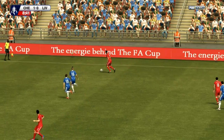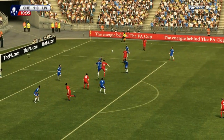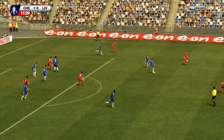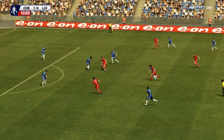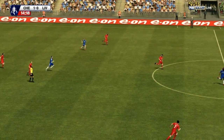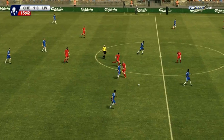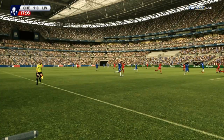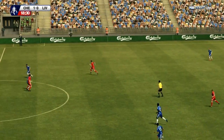Johnson now running up the flank. Glenn Johnson's cross. Oh, and it's cleared away. Cuts it out. Picked it off. If the support had come quicker, that wouldn't have broken down. Lampard. Quarter of an hour gone. Moving up the wing, tries his luck, and that's a top-class clearance.